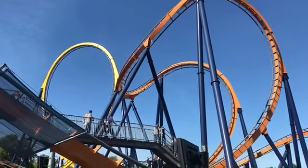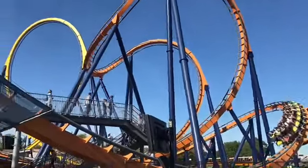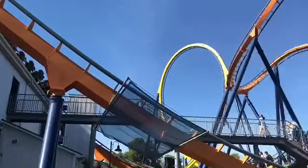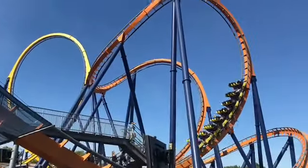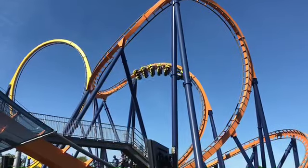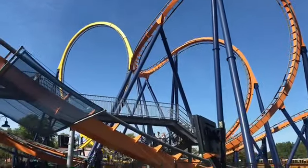Dominator also has some great ones, like a humongous vertical loop, a very nice Cobra roll, not too snappy, and it's very fun. It also has 2 extra corkscrews. Kraken has more inversions than Dominator, but I'm still giving Dominator this one because its inversions are more intense, and I found them to be more insane.